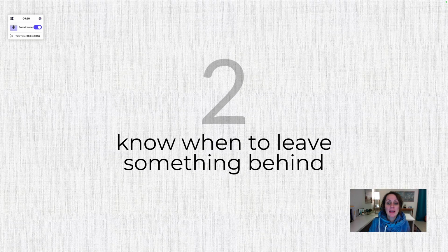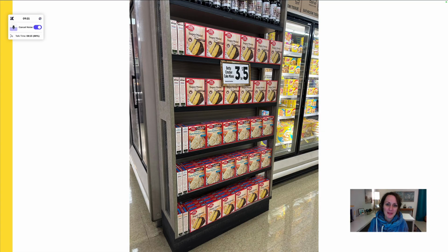All right, when it comes to making on-the-spot decisions, budget-friendly decisions especially, number 2 is to know when to leave something behind. I want to show you a couple examples of this. The first one is this. These are Betty Crocker cake mixes on sale for $3 for $5. That's a pretty good deal, right? But here's the deal. This is set up to attract you, to get you to buy those cake mixes. They want you to buy 3 of them.